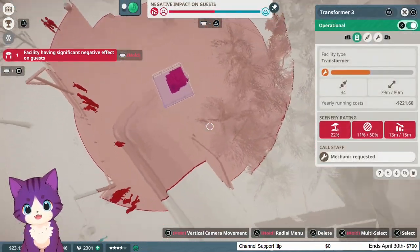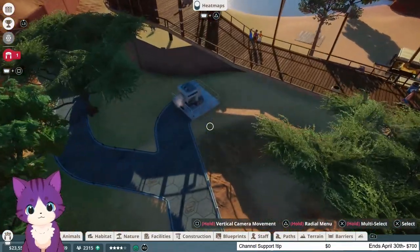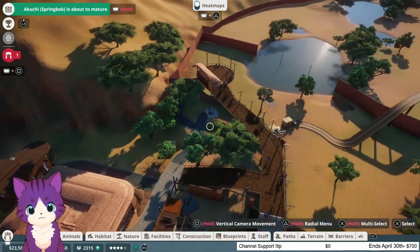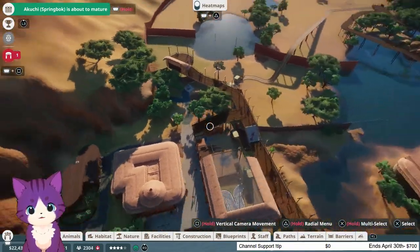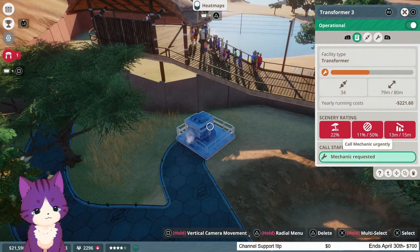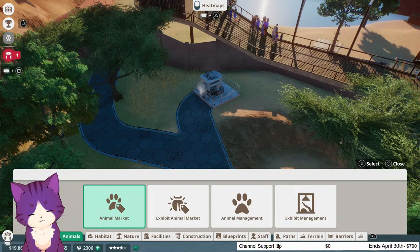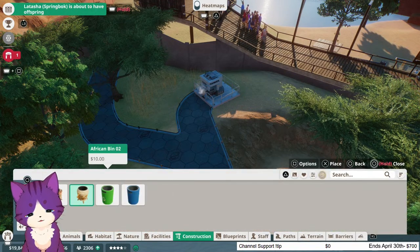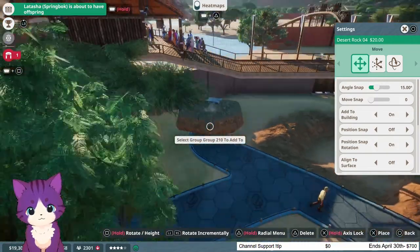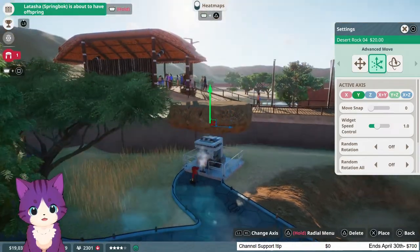Right, take me to this facility. This is having a negative effect. Because it's by... Yeah, it's by the bridge, that's why. That was actually one... Did I place that one? I can't remember if I placed that one. I wonder if there's a way for me to hide it. Nature. I've not tried this before, so I'm willing to give it a go.